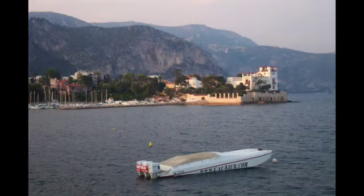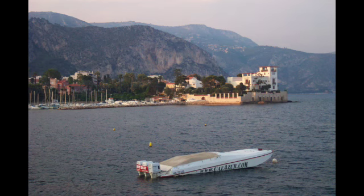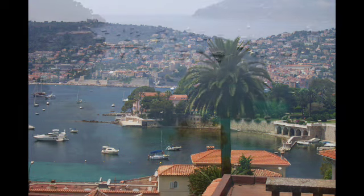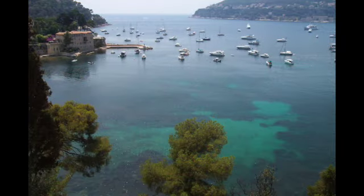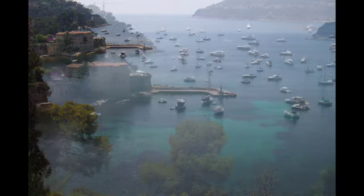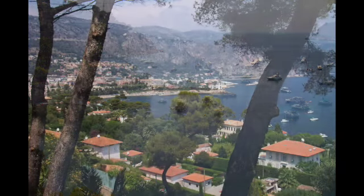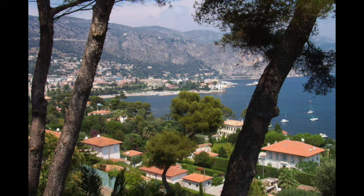We spent the first few days just walking around Beaulieu-sur-Mer, and everywhere we went we saw the beautiful Mediterranean Sea with all its various colors, dotted with ships and yachts and boats of all sizes from all over the world, I'm sure. The scenery from all of the places that we walked was absolutely amazing.